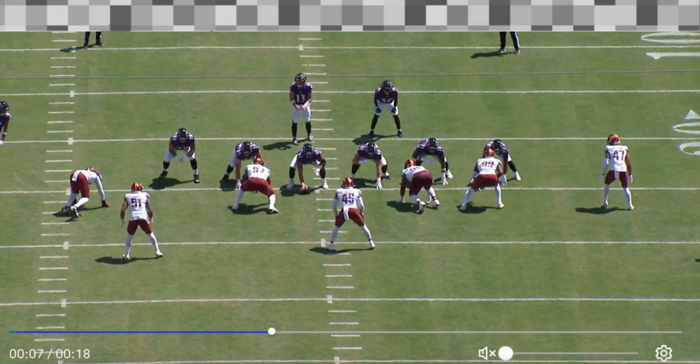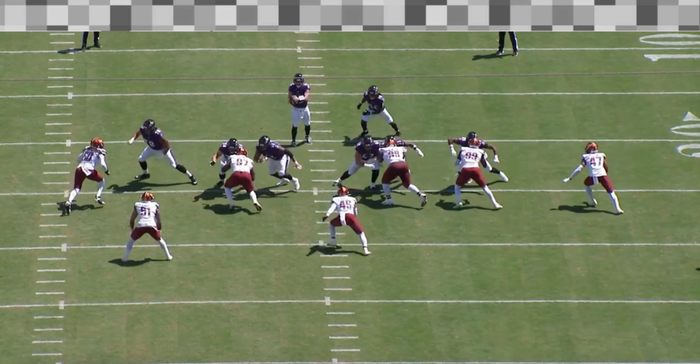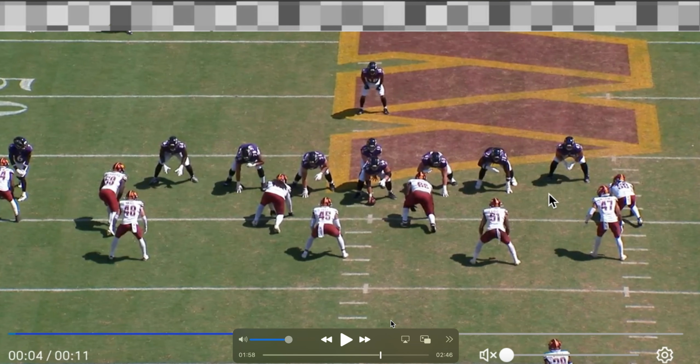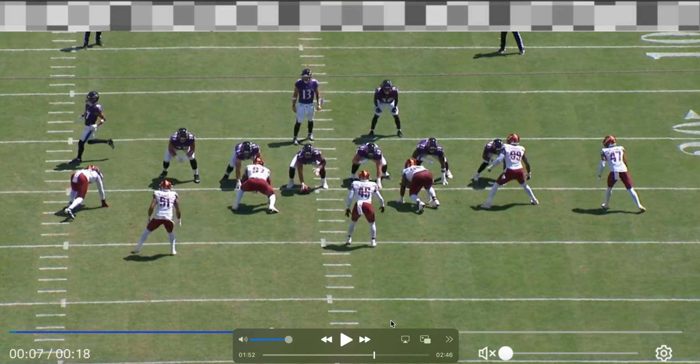It's also becoming a tone setter, and that's what we want out of our offensive line. You're going to see a couple more here. When we're talking about his athleticism in the pass game, this is where you see it in the run game.